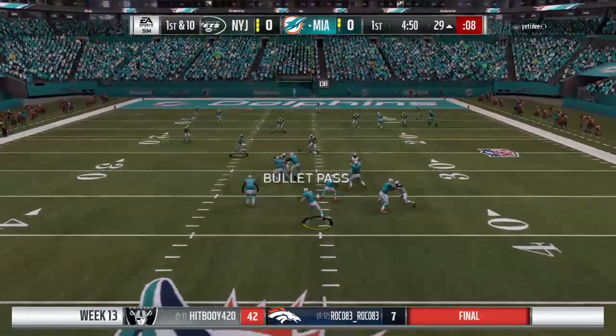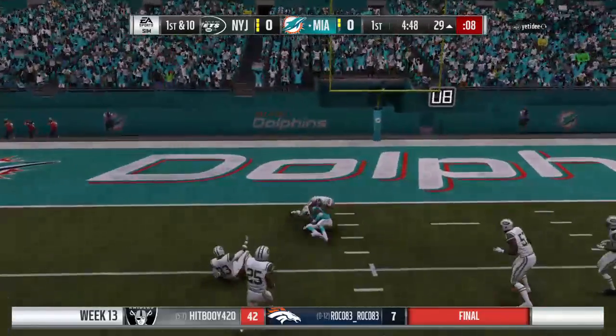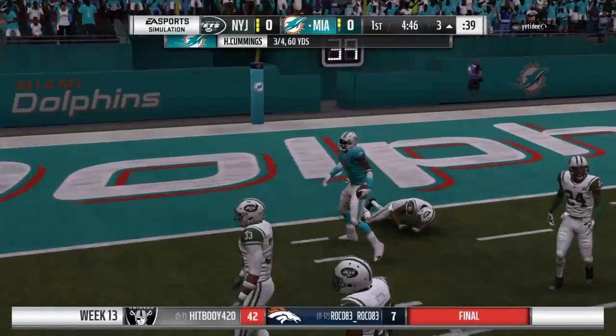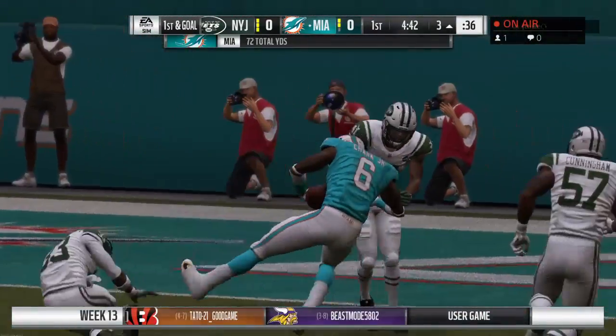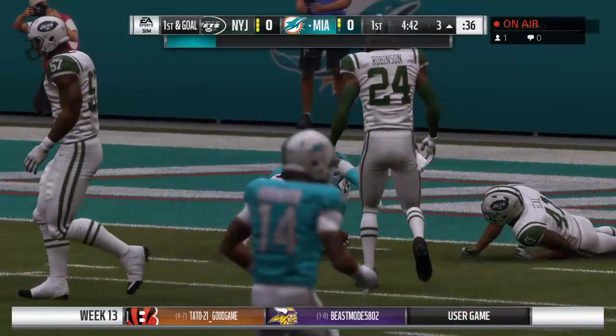Operating from the gun, Cummings. That's going to be caught. A good pickup there, 26 yards. Well, we know he's got the speed there. He needed the speed and the hands.